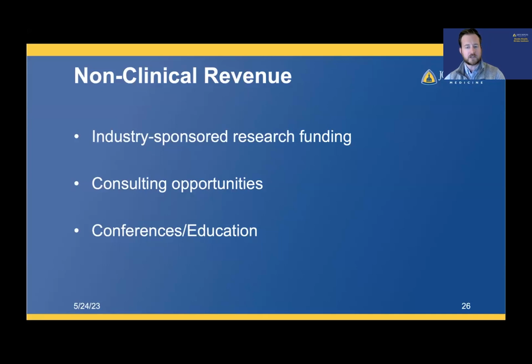The clinical innovations portion of CERT also lends itself towards consulting opportunities with rehab technology companies, where we can match these companies with experts at Johns Hopkins who can provide feedback on their developing technology. And then lastly, our expertise and knowledge surrounding the rehab technology field puts us in a good position to provide educational opportunities like conferences and courses surrounding this topic.